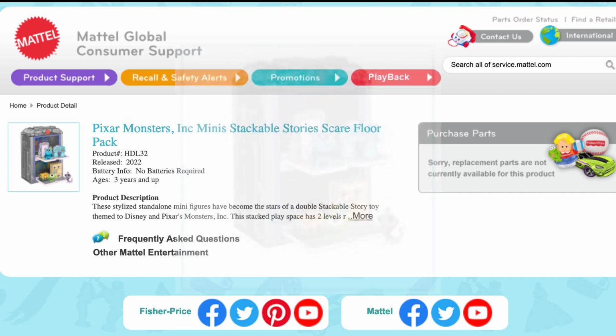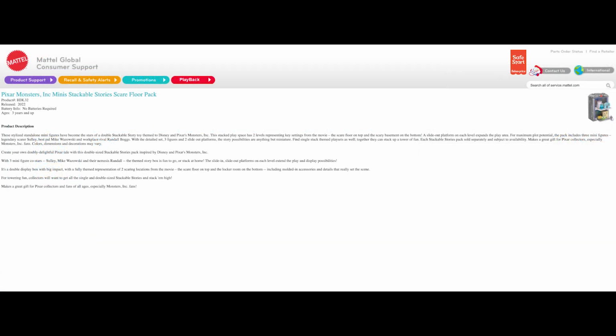The 3 minifigures included once again are just repacks of Mike, Sully, and Randall, so that's a little lame that no new characters are included, but I will no doubt be getting this for display. It looks so cool from what I can tell, and I think a lot of you are going to be pumped for this reveal as well.